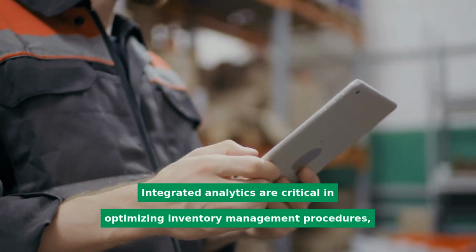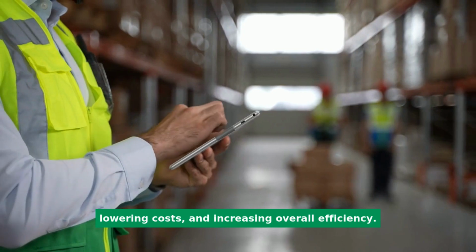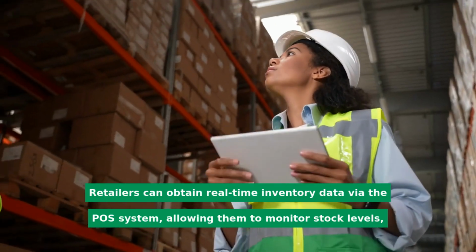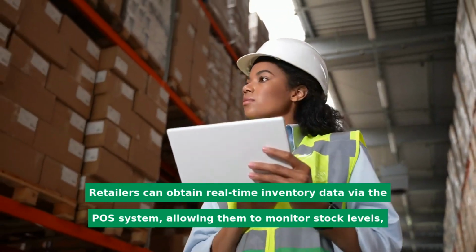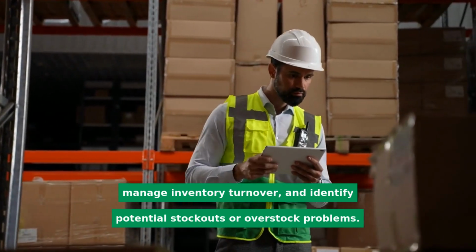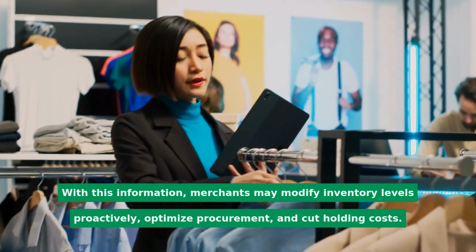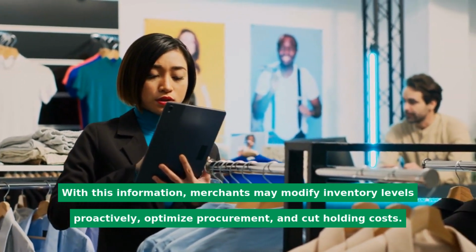Integrated analytics are critical in optimizing inventory management procedures, lowering costs, and increasing overall efficiency. Retailers can obtain real-time inventory data via the POS system, allowing them to monitor stock levels, manage inventory turnover, and identify potential stockouts or overstock problems. With this information, merchants may modify inventory levels proactively, optimize procurement, and cut holding costs.